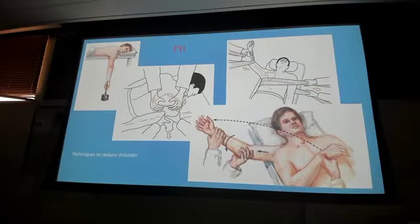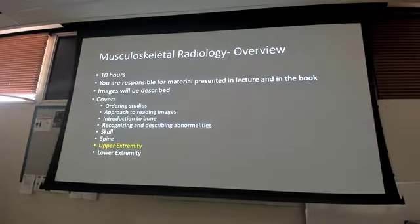This is for you guys later. You will learn this a little bit in ortho, but I put it here too because you all can and probably will reset dislocated shoulders in your clinics. This is a common thing that you are going to be able to do and will probably do for your neighbors, because they'll come over and say, hey, help me out here, and you'll do it too. All right. So this entire slideshow is all upper extremity.